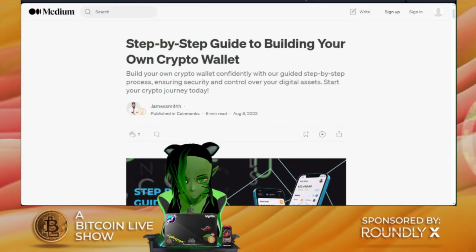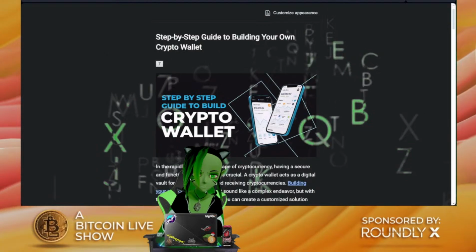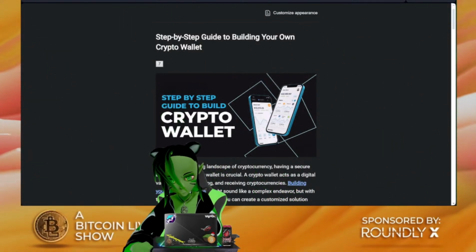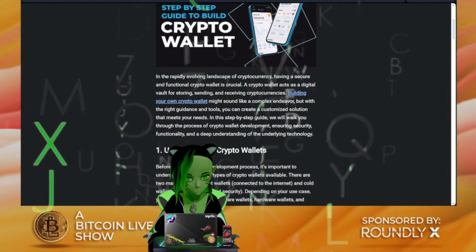Step-by-step guide for building your own crypto wallet. Now you think, one of these walks your hand through it? I got you two of these that walk your hand through it. I haven't got you one that walks you through the verification of the code. So now here's one that does everything.